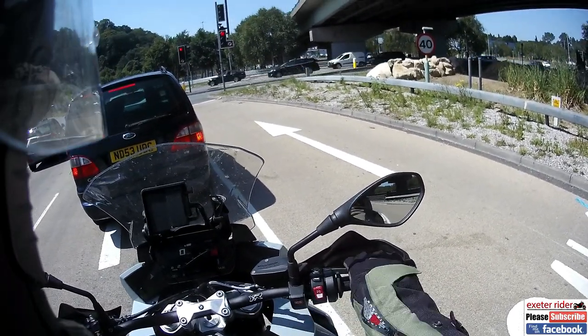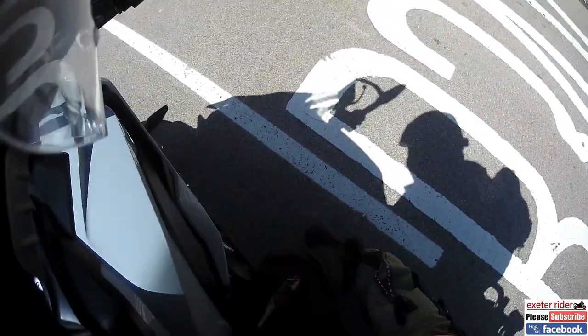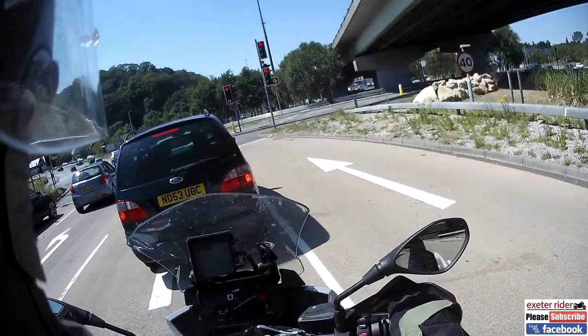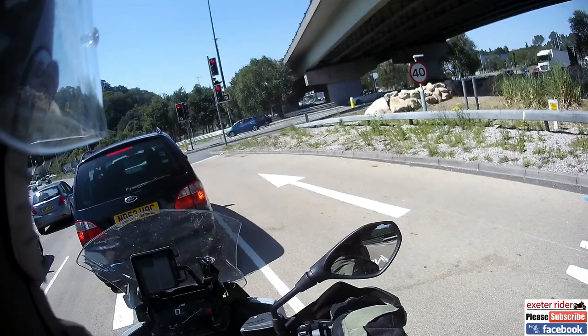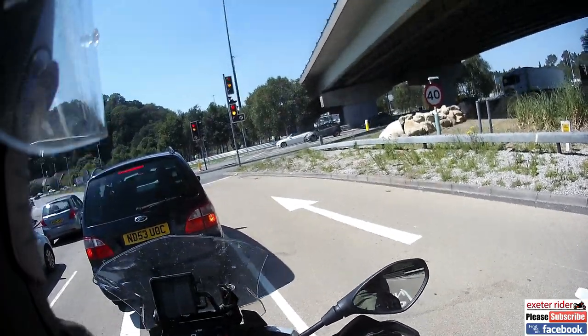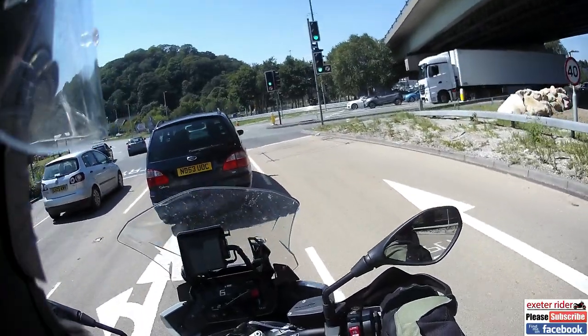It's an easy bike to ride. It's not heavy. I think we've already done this, but I'm 5'8" and I'm on the balls of my feet. I feel in control of it all the time. If I bank it over a bit, then yes, it does start to feel a little bit lumpy and you lose your confidence with it a bit.